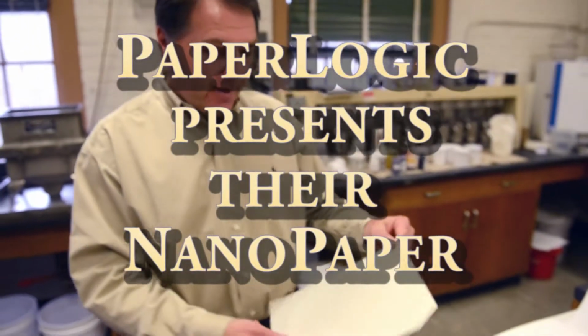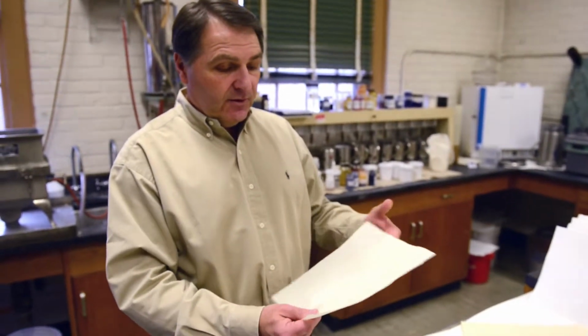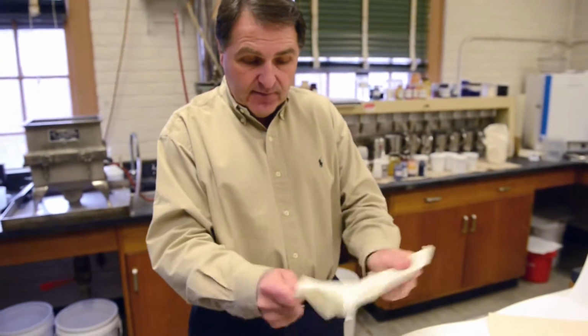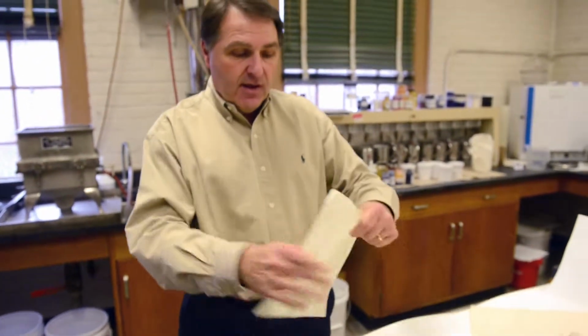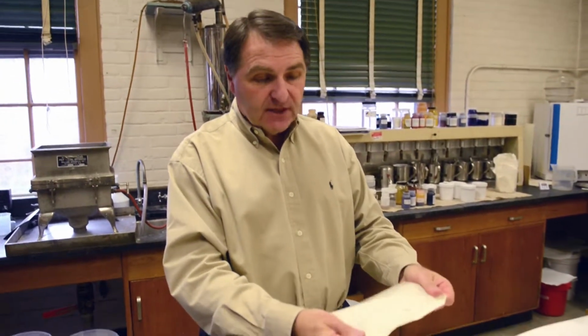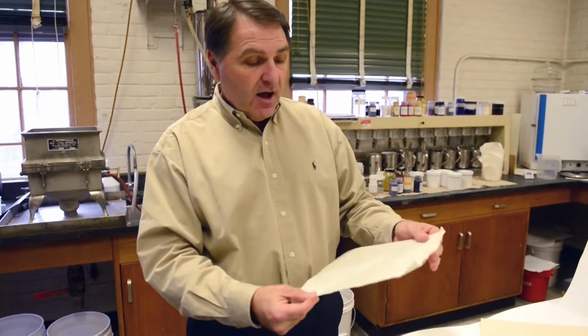All right, so this is a piece of paper that was manufactured here in Turner's Falls. It's got a certain percentage of CNF, cellulose nanofibers. Notice the sheet's very, very light, very strong, very dense and smooth. So, you know, our hope is that this paper can be used maybe as a release paper or as a carrier paper.